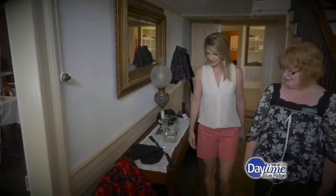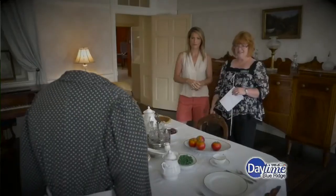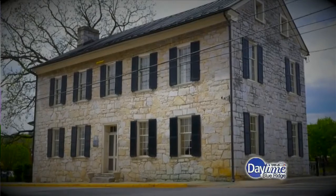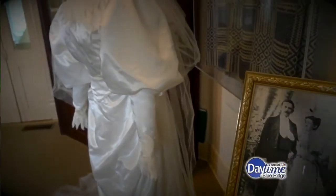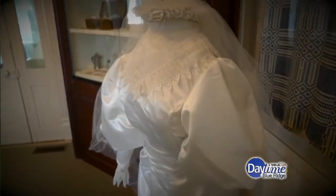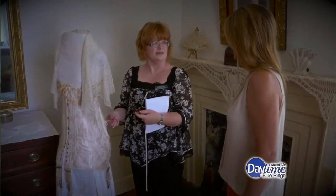Just down the street, I stopped in at the Haller-Giveny Rock House Museum, where a unique temporary exhibit is on display. Each room is a little different. We have things from the late 1800s up to the 1950s. Here inside the 1823 home of the first resident physician of Wytheville, you'll find gorgeous period clothing displayed throughout the house. Pieces like this Victorian wedding dress and ladies' corsets and silk stockings that date back to 1910.